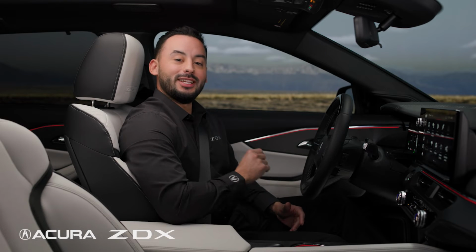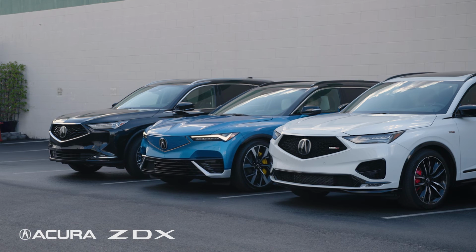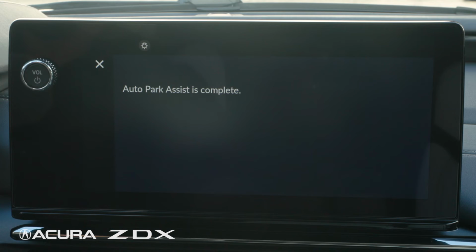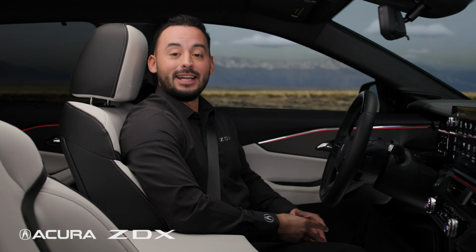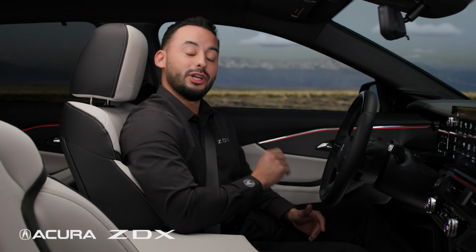Once automatic parking is complete and the vehicle has come to a complete stop, APA will beep, the driver's seat will vibrate, and a message will be displayed indicating parking is complete. To cancel APA at any time, press cancel or stop on the color touchscreen and resume full control of the vehicle.